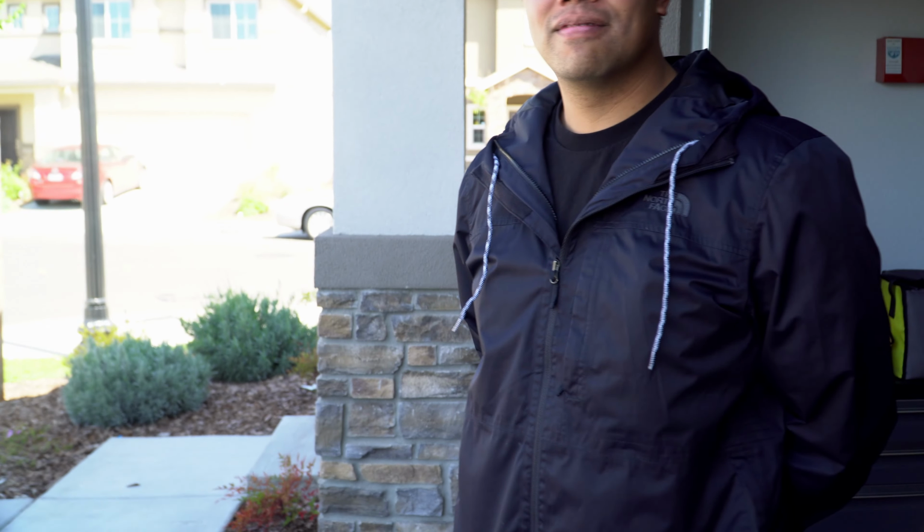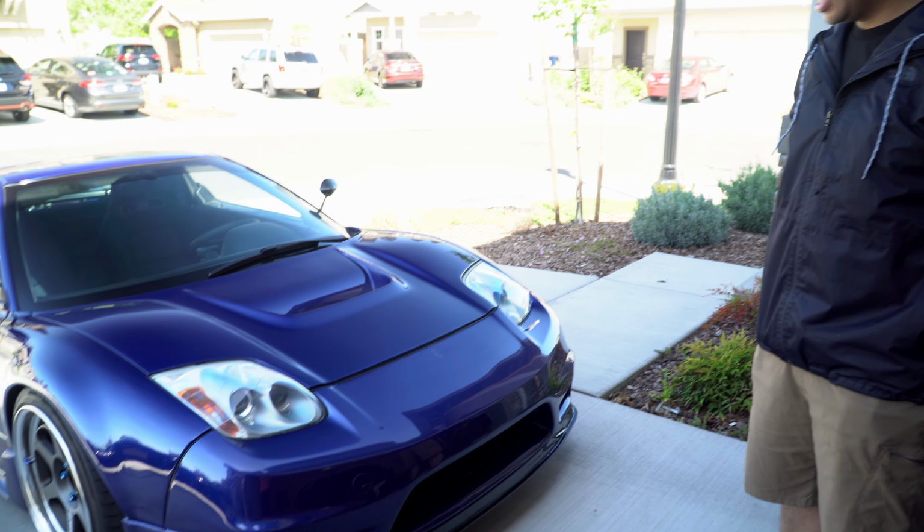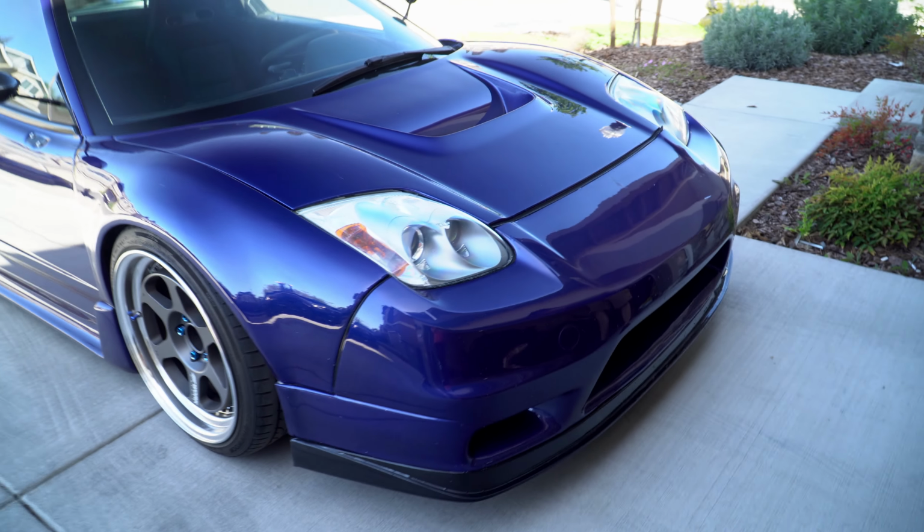Rub Doctor in, and we're checking out his NSX. What year is this right here? This is a 92. 92 NSX, yep. So yeah, tell me about some of the mods, because those don't look like pop-up headlights.